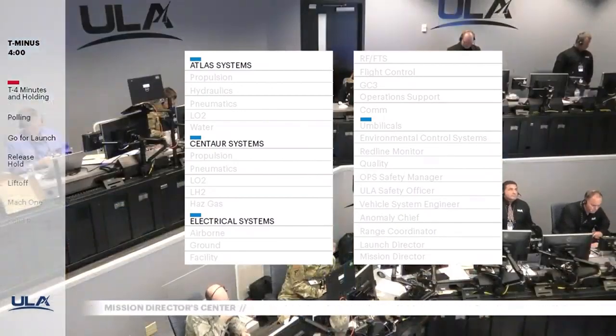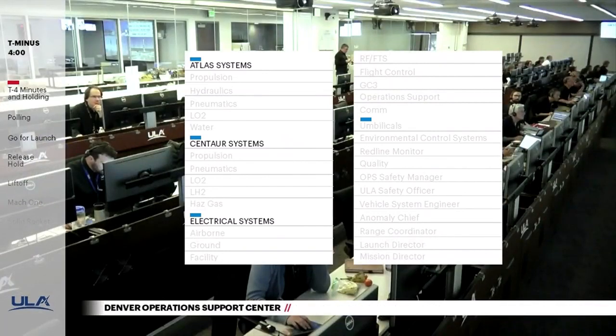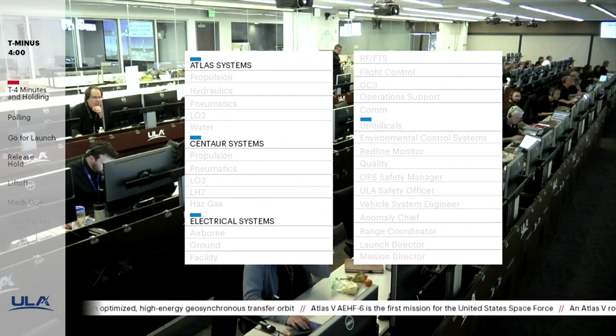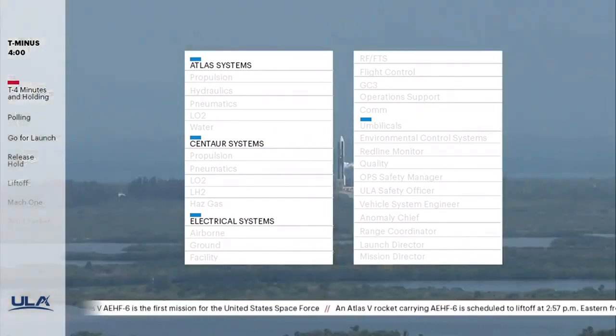This is the final status check before launch for all Atlas vehicle systems, ground systems, the spacecraft, and the U.S. Air Force Eastern Range. The vehicle system readiness poll includes electrical systems, hydraulics, pneumatics, propulsion systems, flight control, and propellants. Let's listen in as Scott Barney performs the final polling of the launch team.